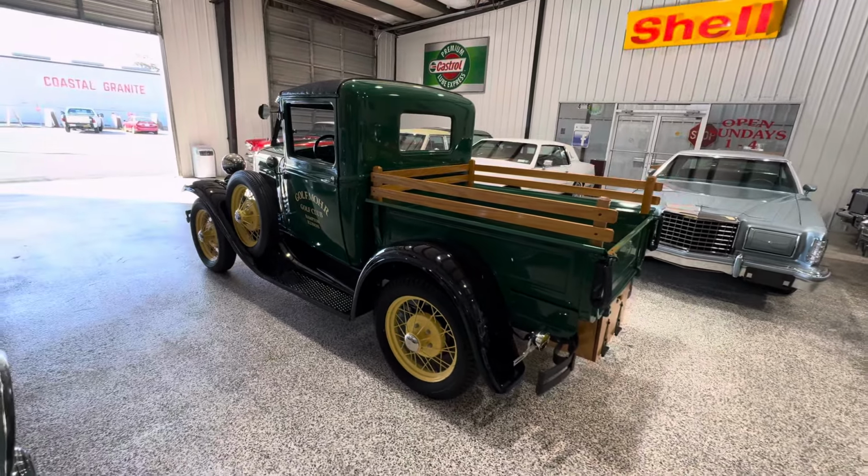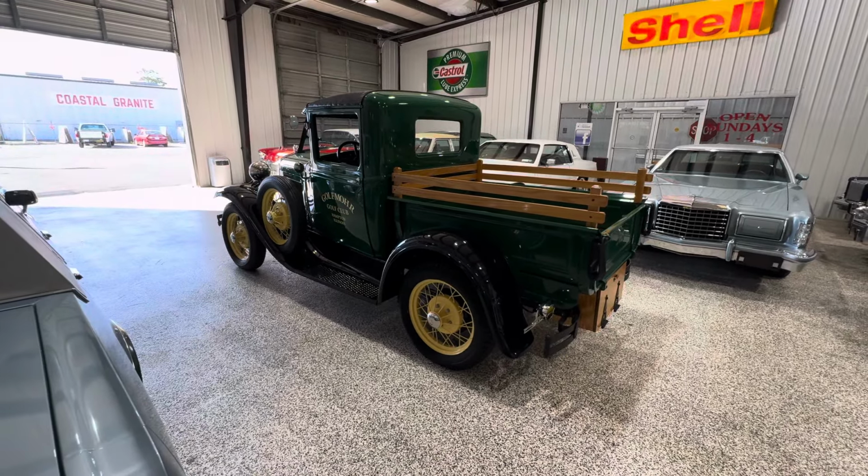Let me get it paint corrected and all detailed out tomorrow. Make sure it's serviced and we'll get that thing live too.